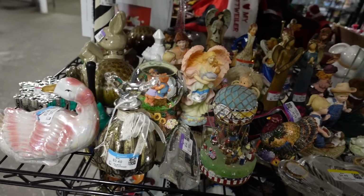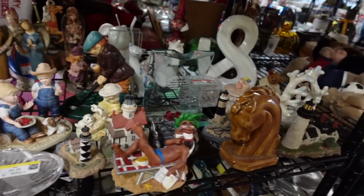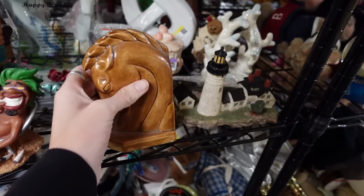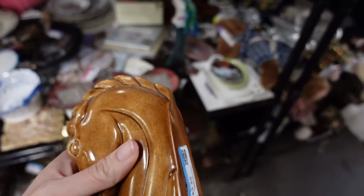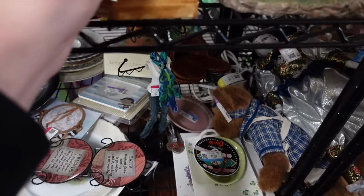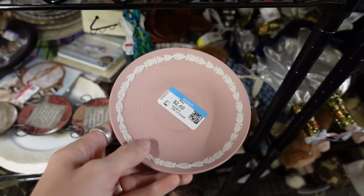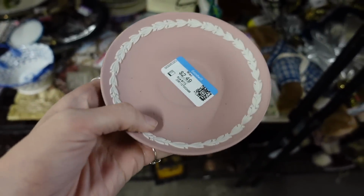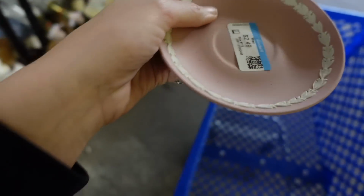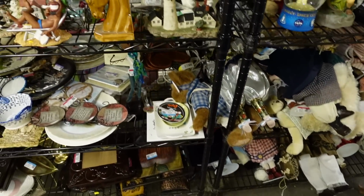Here we go. So this is one of the first shelving units here at the Goodwill, and you can see there are a lot of figurines here, but the first thing that caught my eye was this bookend, and it's got kind of a Trojan horse look to it, but of course, this was a lot more interesting, and this is a piece of Wedgwood, and it is pink. And so I did decide to grab this for $2.50 and hope that somewhere in this Goodwill there was a cup to go with the saucer.